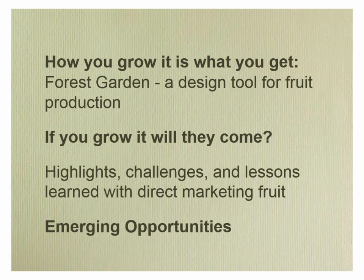So I wanted to hone in and talk briefly about how you grow it and what you get. The particular agroforestry tool that has really spoken to us on our farm is forest gardens, particularly a plant guild concept. I won't spend a whole lot of time there because it's more marketing. And then to delve into that question: how do we resolve "if you grow it, will they come?" And some of the things we've learned from various tools we've tried out, like, what the heck's a Saskatoon and who wants to eat it, right?